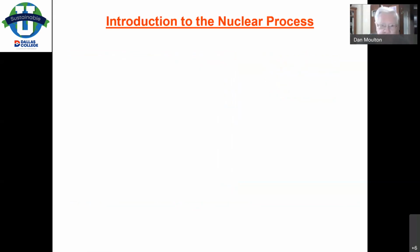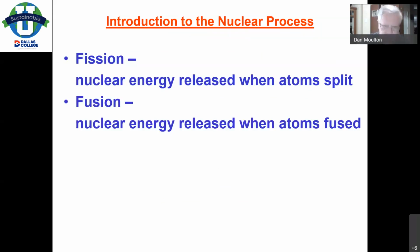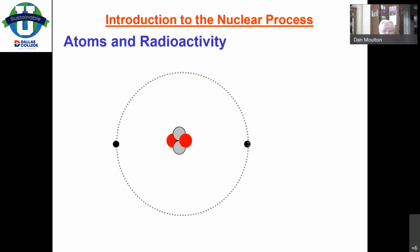Introduction to the nuclear process. There's 2 things we're interested in: nuclear fission, which is what happens when you split atoms. This is what happens in most nuclear plants today, and also the earlier atomic bombs. Fusion is what happens in the sun. Nuclear energy is released when atoms fuse together to produce different elements, and energy, lots of energy, is released. Briefly, let's take a look at atoms and see what we're talking about here.